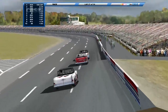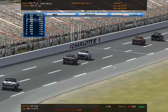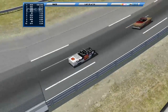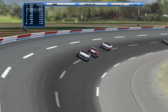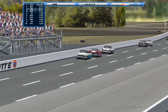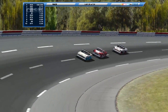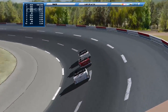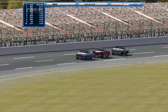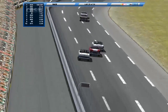Legacy still leads. 86 cars still second. Fisher still third, closing back in. The 64 is still fourth. Here's Wes McCoy in fifth. Laps are winding down. Three-way battle once again. Here they go.